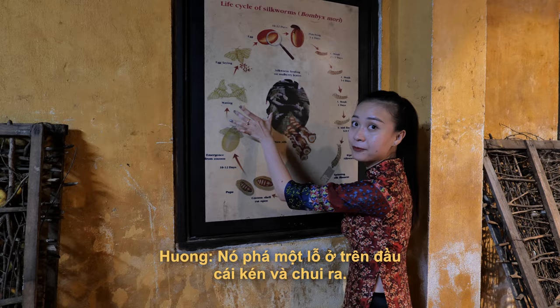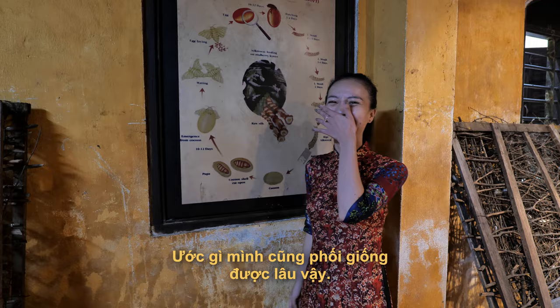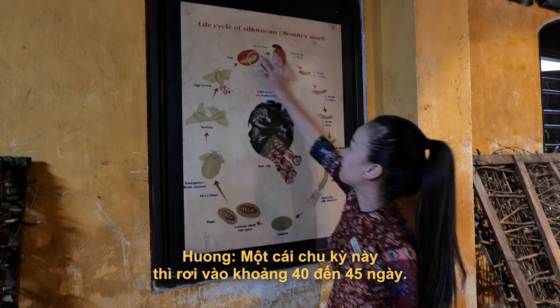Then the farmer takes one male and one female for mating. They mate for 7 days. They mate for 7 days? Yes. Jesus, I wish I could mate that long. Then the male dies first, and the female lays eggs. What? One female can lay about 300 to 500 eggs, and she dies later. But she dies right after? Yes. Wow. Then the eggs transform into baby silkworms, and the cycle lasts about 40 to 45 days.